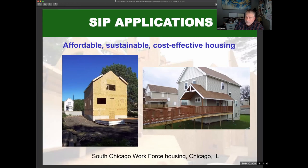Affordable, sustainable, cost-effective living houses. South Chicago workforce housing. So this is a very simple design, very cost effective because they used very simple basic spans. Along with the cost of the construction, their energy bills were drastically reduced, which gives them a monthly bill, mortgage plus electric bill, that is much better than a typical code minimum house where they have higher energy bills and really a higher mortgage.